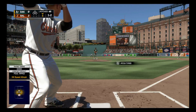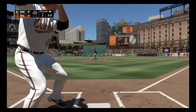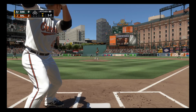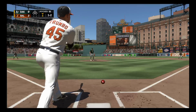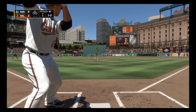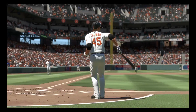Well, that's back-to-back breaking balls. He's able to foul that one off. Will they come back with a third? 1-2. Here it comes. Now a swing and a chopper foul right at home plate. I had him guessing that time as he's barely able to foul it away. Ready on 1-2. Swing and a miss on the slider, and that's out number 1.